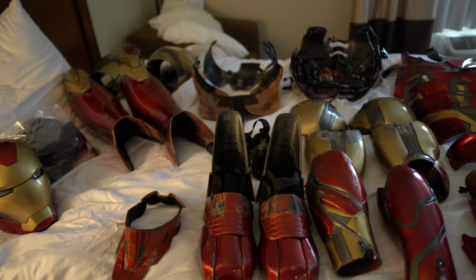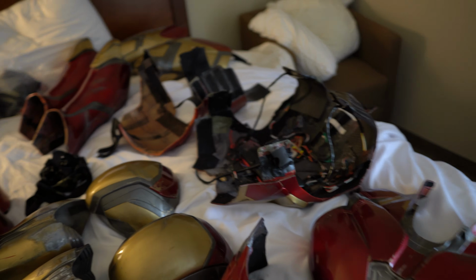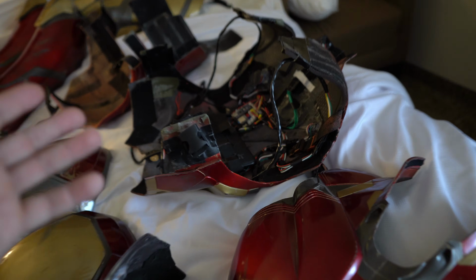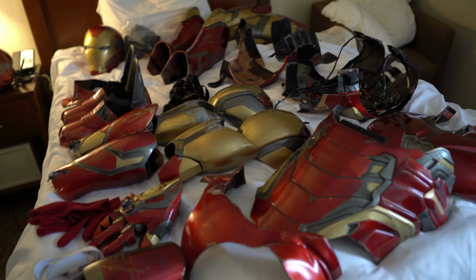But before you do that, make sure you always do systems checks. Check your electricals, check your wires, make sure everything works. Just because it worked back in North Carolina before I put it in my car doesn't mean a wire didn't come loose inside the backpack. It doesn't mean the helmet didn't break. It doesn't mean something weird didn't happen. So always take that into consideration.